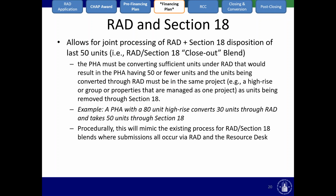Procedurally, this will mimic very much the existing process we have for RAD Section 18 blends, where submissions all occur via RAD and the RAD Resource Desk.